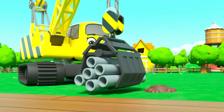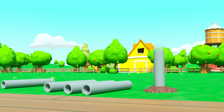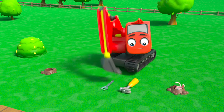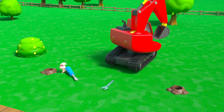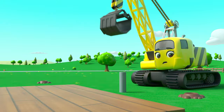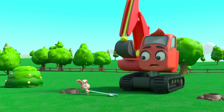I don't think he noticed the bunny. Now Dazey has put some pipes down. And that bunny has pushed them over. And now the bunny has taken that pipe. What are they up to? Now Digley is laying out his tools. But one of the bunnies is moving his hammer. And now they're moving his screwdriver too. Digley doesn't get it. Where did his tools go? The whole construction crew are very confused. How do things keep going missing? It's such a mystery.